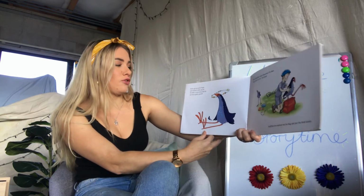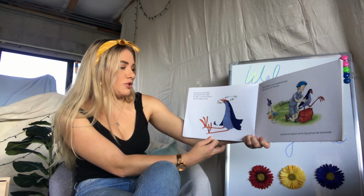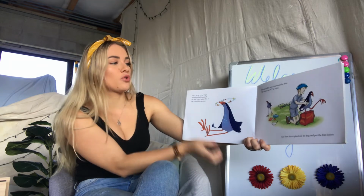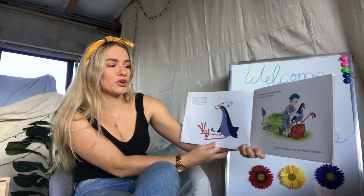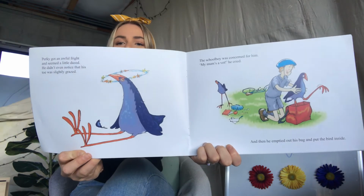Perky got an awful fright, and it seemed a little dazed. He didn't even notice that his toe was slightly grazed. Oh, the schoolboy was concerned for him. "My mum's a vet," he cried. And then he emptied out his bag and put the bird inside. He probably thought, what is going on?